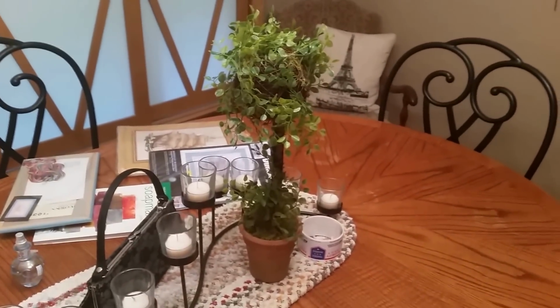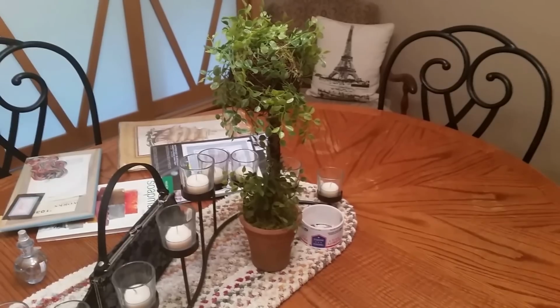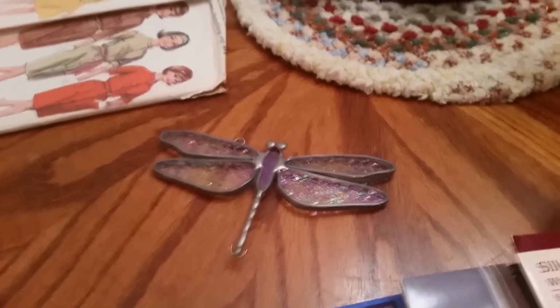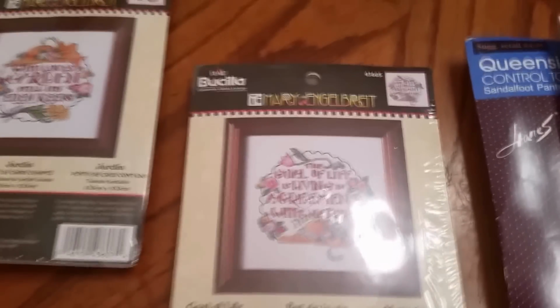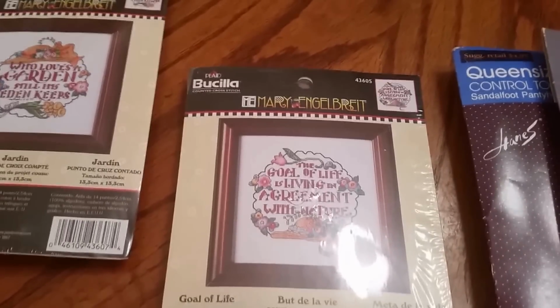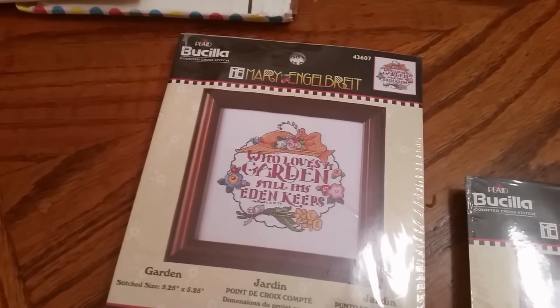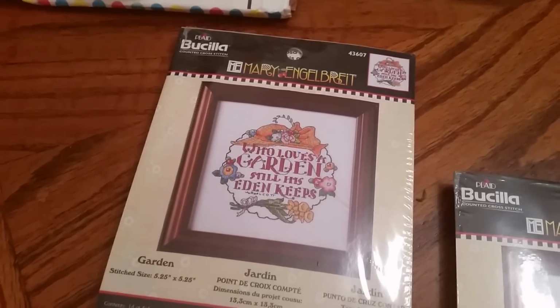I also got this sad-looking little topiary. I think it was $1 or $2. I'm going to do a project with that, so maybe I'll show you once it's done. Got a little sun catcher, leaded stained glass dragonfly. Got a couple of kits. These are smaller. This one says, the goal of life is living in agreement with nature. And these are both Mary Engelbreit. And this one says, who loves to garden still his Eden keeps. So those are nice and colorful ones.